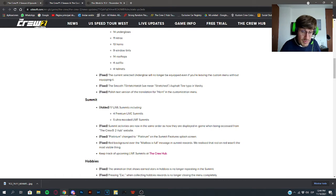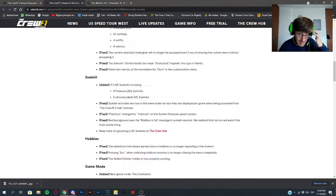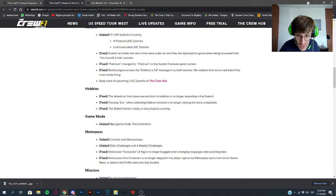Also, they're going to fix a typo. Platinum is now changed to platinum because they made a little typo. Hobbies, usually people do it for the three cars, the Hummer HX, the Mazda RX-7 Savannah, and I think the Plymouth Roadrunner, if I'm not wrong. So now people just do those for the cars. After that, they don't give a fuck.